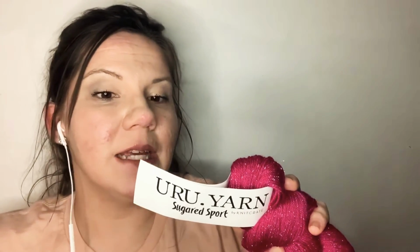These hanks are just so stunning. This is a superwash merino, 70%, 20% nylon, and 10% Stellina, and this is a sport weight. Can we just take a moment to appreciate those sparkles? They're just absolutely beautiful. And this color, oh my goodness gracious. Ruby is the color, and it's approximately 300 yards worth of yarn. So in total, you're getting 600.